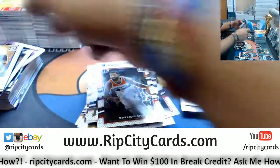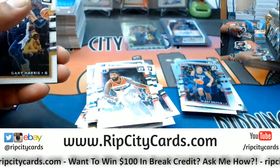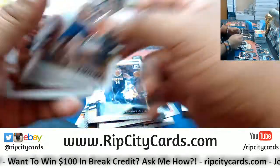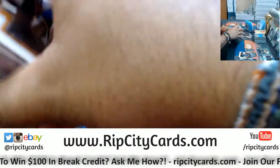Kevin Durant, Champions here, insert. Ike Anagbogu, Pacers, rated rookie. Walt Frazier, Cavs, insert. Two boxes to go.